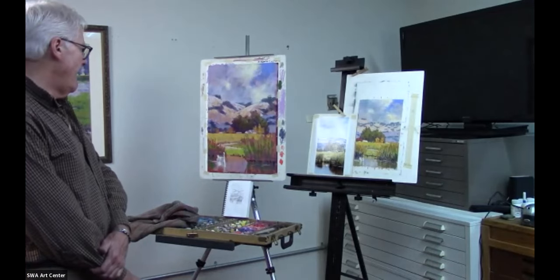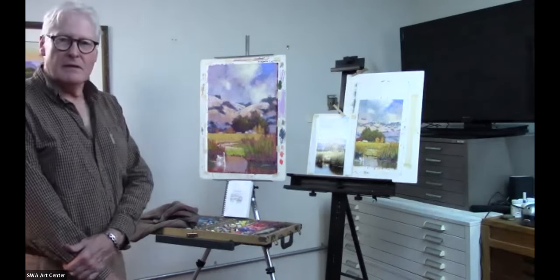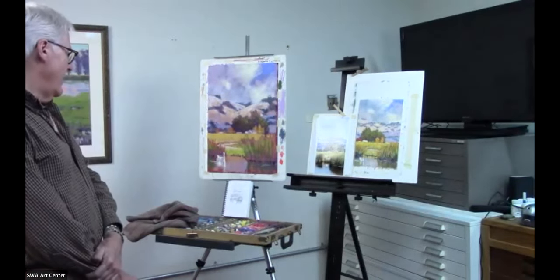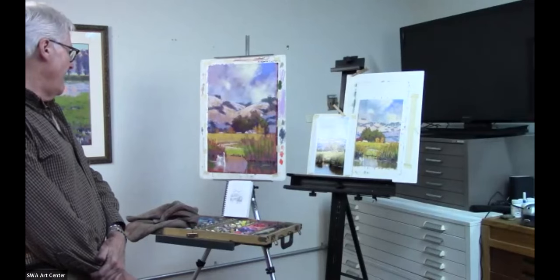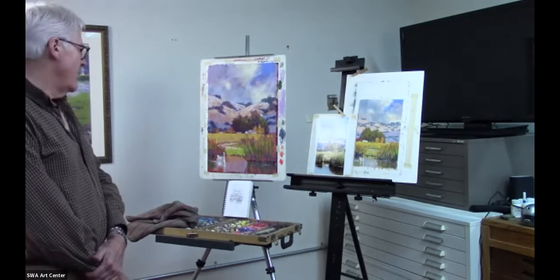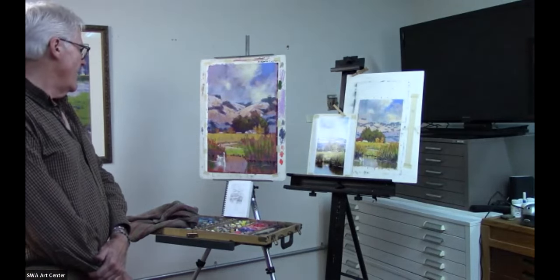Gorgeous. Well, I love the way our eyes move through it. I start with the swan myself in the lower left, and then up to the reach, those beautiful little buildings, and then up into those magnificent clouds. So it really creates a very interesting movement of the eye.